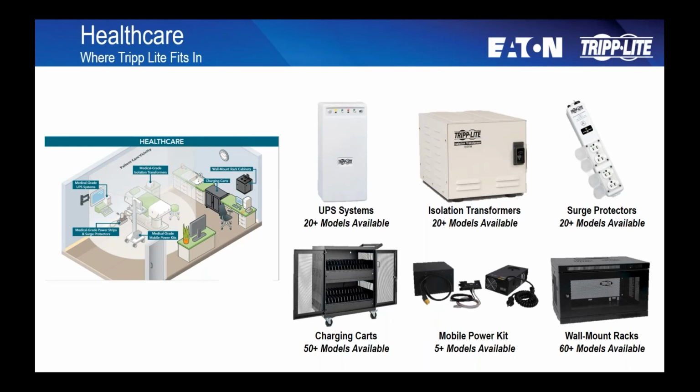So we have the mobile power in there to provide up to a day's worth of power to these laptops while they're being used, going from patient care area to patient care area. And then some wall-mounted racks for things typically outside the patient care vicinity. Usually maybe a small network switch or a small router would go inside of that.